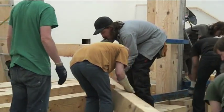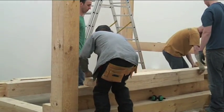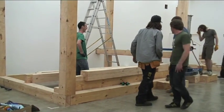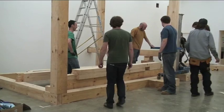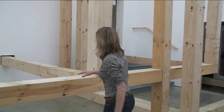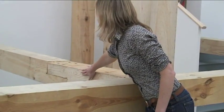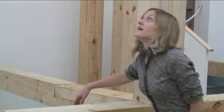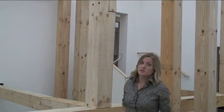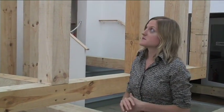It's not only the physical parameters that Oscar's pushing against, but also the time that we have to make the piece, the budget, the materials available to us. These parameters end up shaping the piece, and that's the reason for this unusual joint in the middle of the piece here, and other places around the structure. You can see where he's started to patch together the remaining bits of wood.